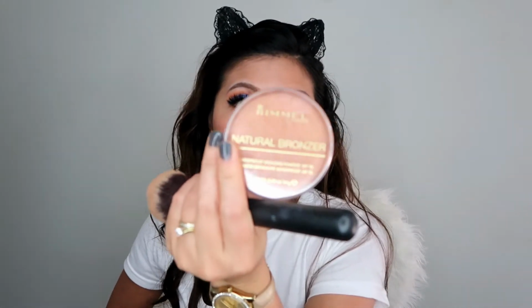For bronzer, I'm using the natural bronzer from Rimmel London.